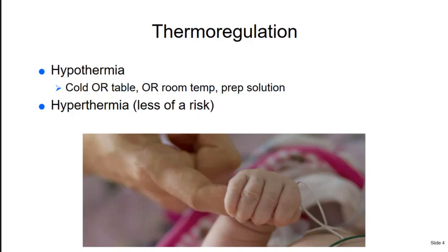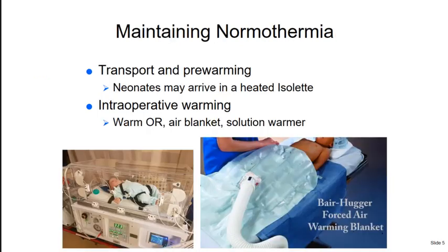When an infant is cold, brown fat, which is only found in infants, is metabolized. This uses up oxygen and glucose. The result is hypoxemia and hypoglycemia. Electrolyte balance is disturbed, and this can lead to the loss of intravascular fluids in the skin. These are serious complications that we have to be aware of, and why we take thermal regulation so seriously when it comes to children.